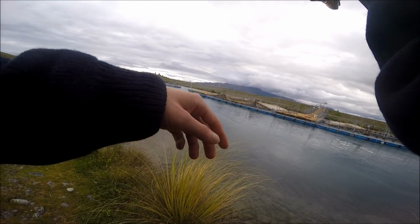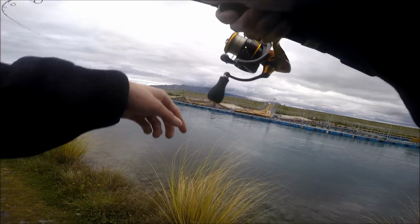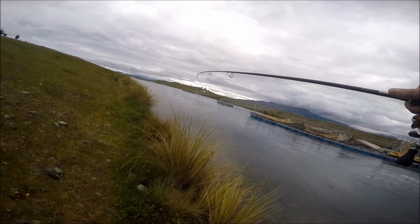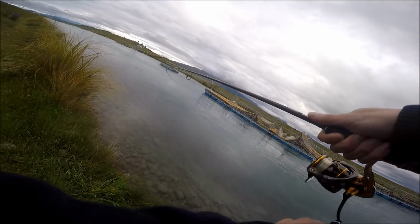There it is there. Oh, look at it. Look at the size of it, out on the surface in the middle. It's freaking huge. That's an easy 20. It's massive.